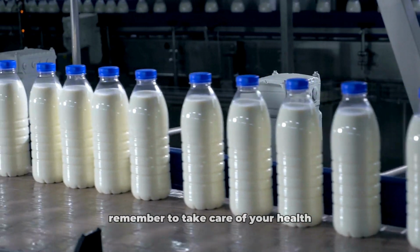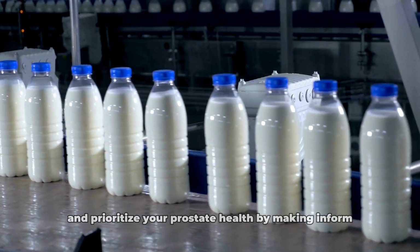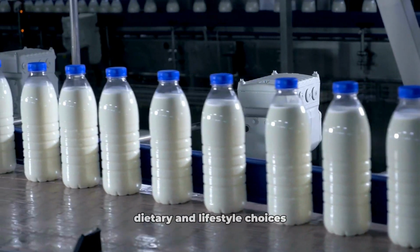Remember to take care of your health and prioritize your prostate health by making informed dietary and lifestyle choices.